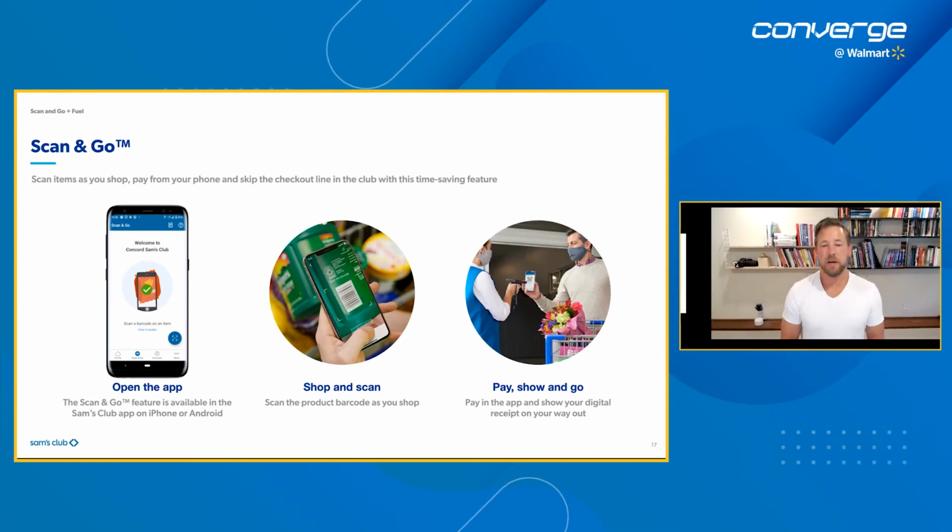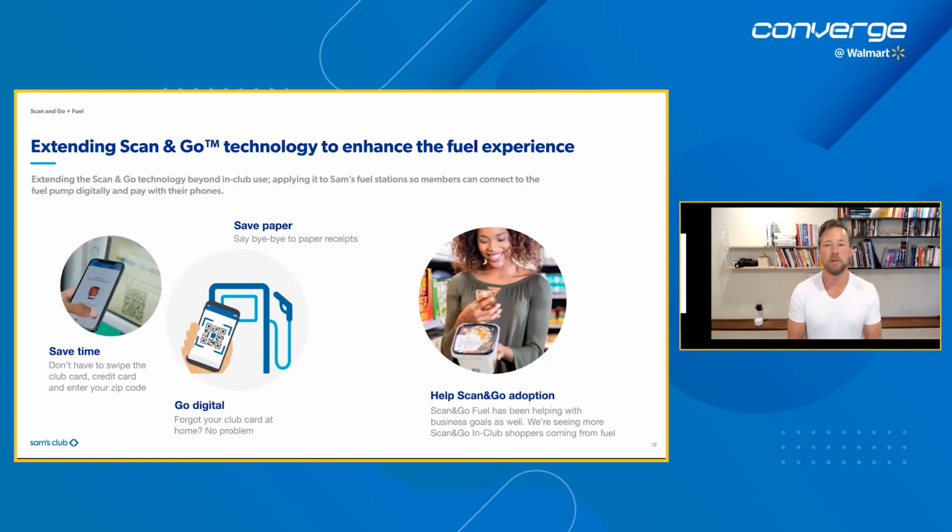It's an amazing experience and it's simplified the lives for our members immensely. So we did get so much positive feedback from our members. So we decided to expand this experience to other places in the Sam's Club shopping experience that would enhance the experience for members. So we also enable this for the Fuel experience, where one of the common problems when filling up gas is that you have to wait, you have to interact way too much with the pump to pay, etc. So what we did, we looked at the experience goals for the Fuel experience, where you want to save time, you don't want to spend too much time doing other things, and we want to help our members to go digital.